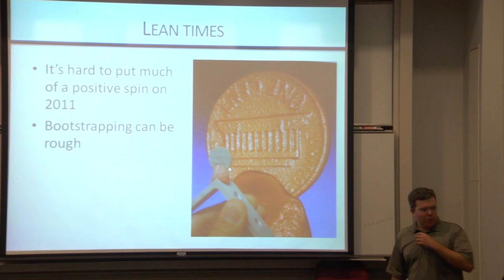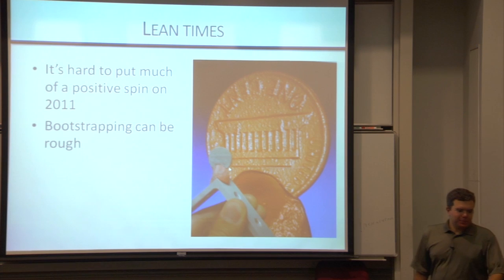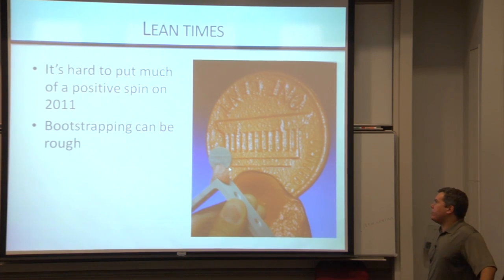So it's really hard to put too much of a positive spin on 2011. It was really a pretty awful year. Like I said, the entire calendar year had not gotten paid. We did invent a macro version of this where we used a very fine laser line to the point where you can resolve details on the scale of the surface of a penny. I also like this because this is how much I made in 2011.